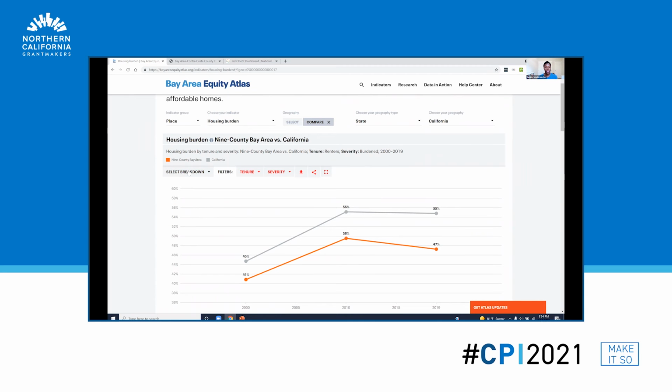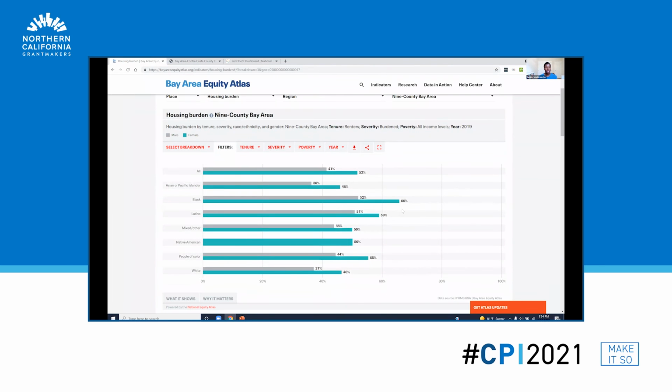And then we have our breakdowns, like you saw with the other indicator, but there are a lot more options here. This may be the most breakdowns that you'll see for any one indicator on the Bay Area Equity Atlas. So let's take a look. Let's drill down by race and gender. And so here we're looking at the share of renters in the region that are burdened by race and ethnicity. And we can see that Black women are most likely to be rent burdened, followed by Latinas.